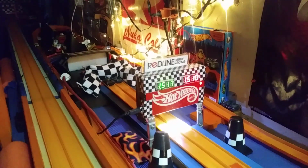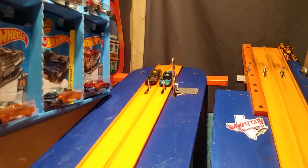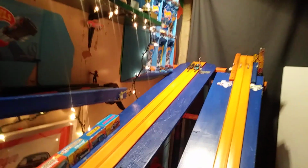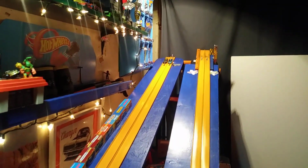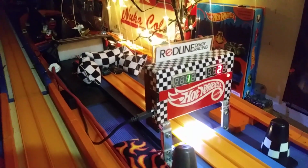Ooh, he got him on the big end. Rami Rivera Racing in lane 1 with that XJ up by 1, going up against that Gaslands Roger Dodger 2.0 Space City Speed. Close race, but Rivera Racing moving on.